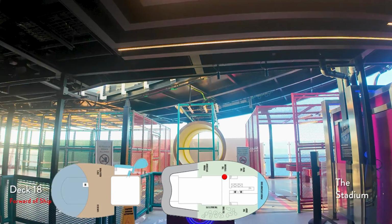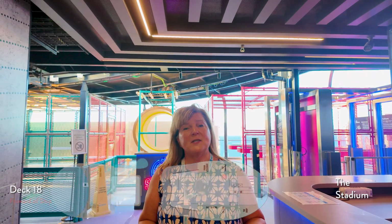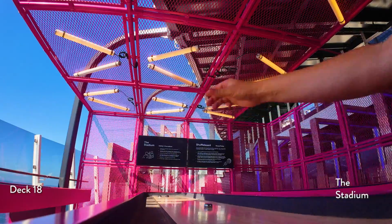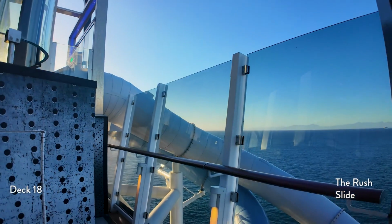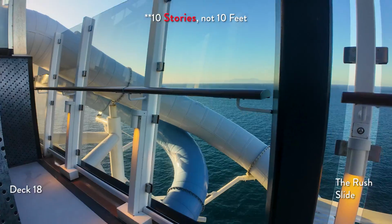On deck 18 midship, you have the stadium. This is your complimentary game area here. They have ping pong, beer pong, air hockey, pickleball, and they also have the Rush slide, which is a free 10-foot slide that goes down the side of the ship.